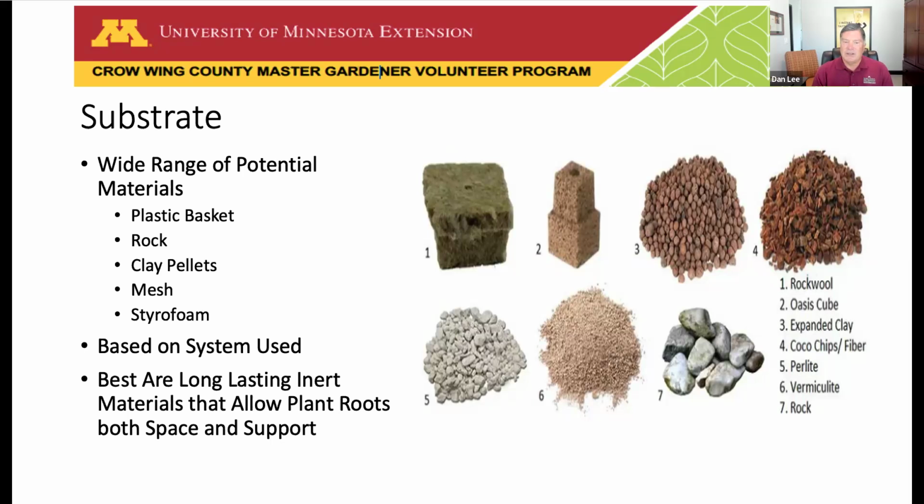The biggest thing is pick something that's long lasting, that allows the plant roots both space as well as support as they're growing. That's why I'm not exactly enamored with cocoa chips or fiber or something that's an organic material.